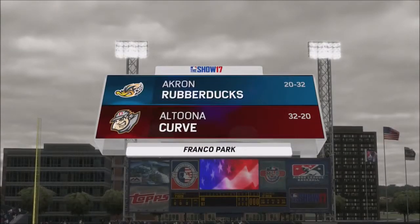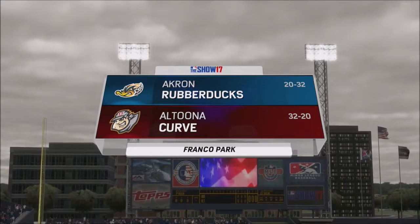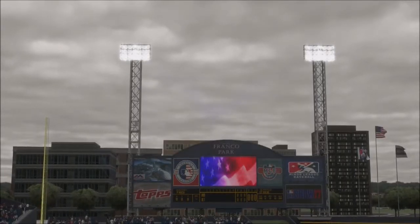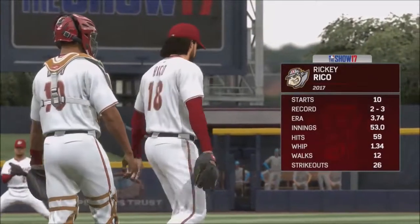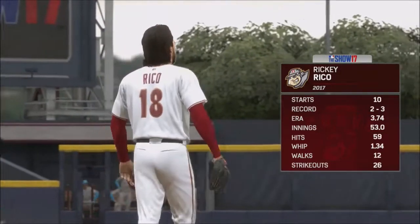It's June 1st, a nice overcast day. It's the first game in the month of June. We've already taken the first 2 games of the 3-game series, and the Altoona curve. It's baseball, I think, on the show, series, and it comes your way next.